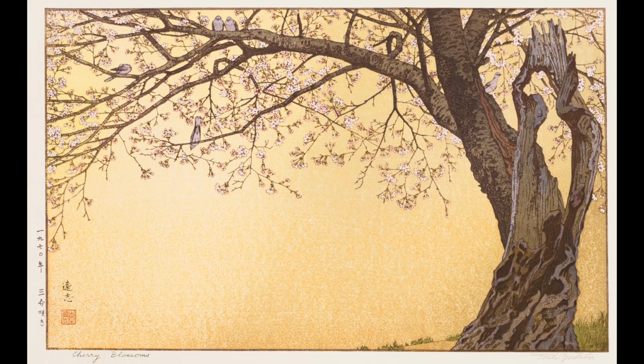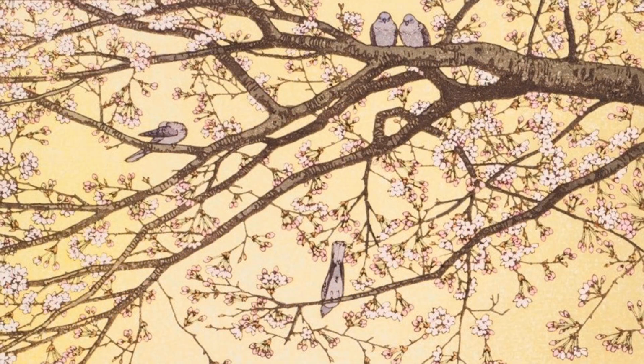Is it the early light of dawn? The branches seem to reach to the left. 4 birds sit among the blossoms, including 2 who are side by side. Perhaps they suggest modern Japanese lovers who often stroll under the cherry trees during cherry blossom festivals held across Japan.